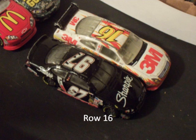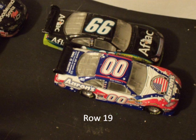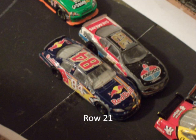In row 16, we have the 16 of David and the 97 of Bobcats Rocks 1. In row 17, we have the 25 of Noah and the 1 of Austin. In row 18, we have the 38 of Jaden and the 92, the defending champion, Ryan. In row 19, we have the 99 of Kyla and the 00 of Townsend. In row 20, we have the 3 of Nielsen and the 33 of Fisher Dillon. In row 21, we have the 93 of Ray Ray and the 84 of McHugh.